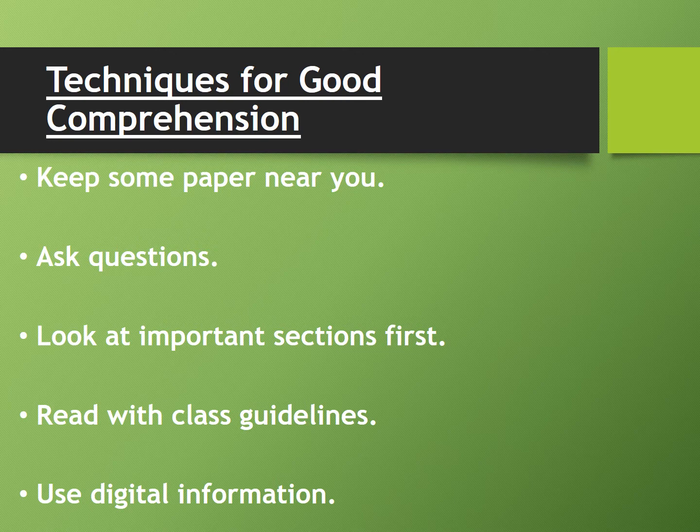The next point that we are going to discuss is read with class guidelines. What does that mean? Read with class guidelines. Okay, before discussing this point, there is another point that I would like to discuss. Although I have added that in your notes, you can learn it from there. Over here, I will just explain this, right?